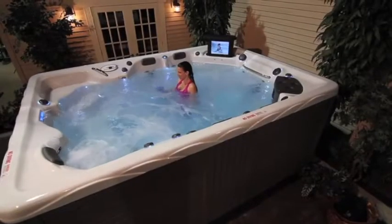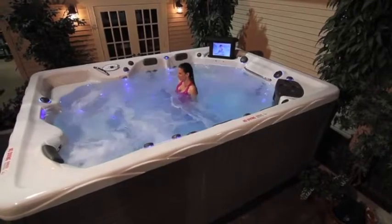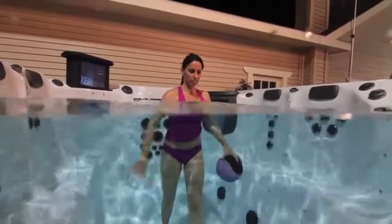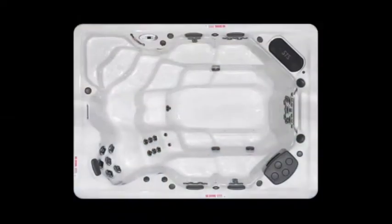The new Twilight series Fit is one of the most groundbreaking products ever introduced. The Fit is the perfect place for aquatic fitness, therapy, and rehabilitation. It's not a swim spa, but it is much more. The Fit is 8 by 11 feet and is a massive 60 inches deep.